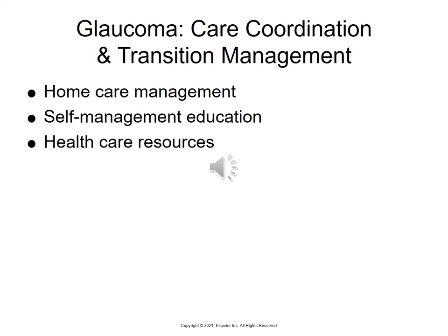Now, transition management, home care, self-management, they may need home health or a caregiver. There are also support groups for glaucoma patients. They will forever be on eye drops once they get glaucoma. They will need to wear a medic alert bracelet. They have to avoid anticholinergics.